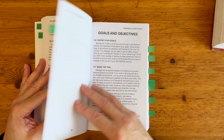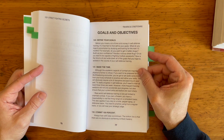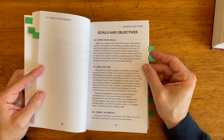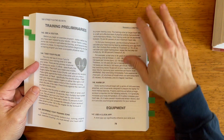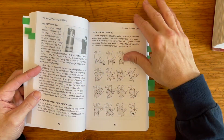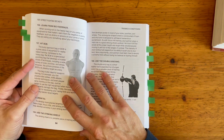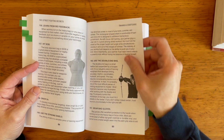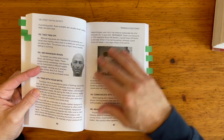So this chapter is devoted, of course, to how you're going to train, how you're going to prepare yourself for a self-defense situation, a street fighting situation, any situation that requires you to resort to self-defense tactics. So we talk about some of the preliminaries. We talk about everything from how to hit a bag to even using hand wraps, because there's some people that like to wrap their hands, even though in a street fight you don't have time to wrap your hands. But I really didn't want to leave anything out.